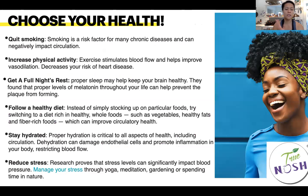Choose your health. This is just one of the last slides I want to reiterate. Quit smoking if you are smoking. There are a lot of things and places that you can go out and seek help. You can firstly talk to your pharmacists, and they already might have something that can help you.